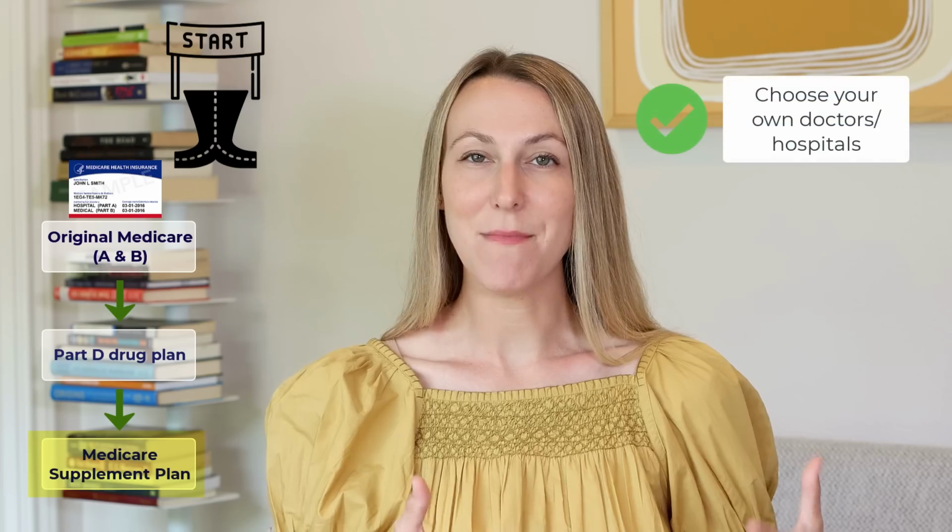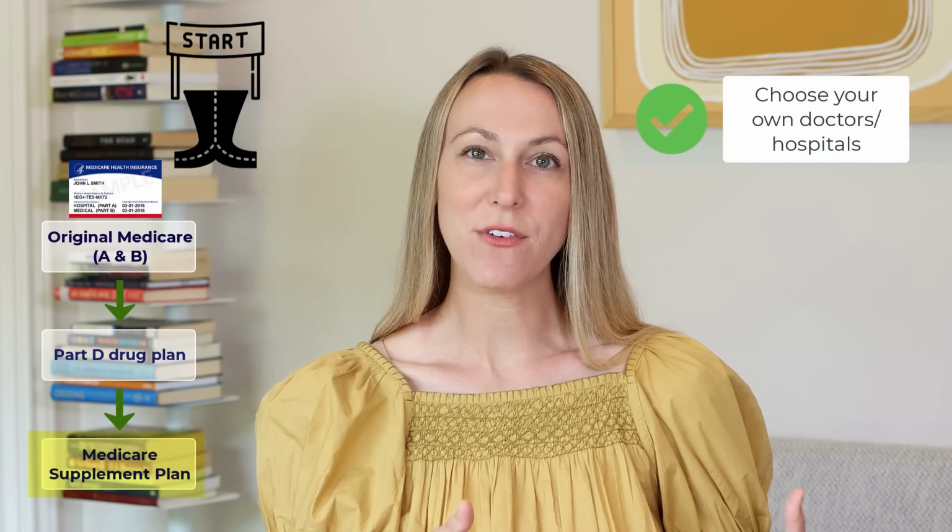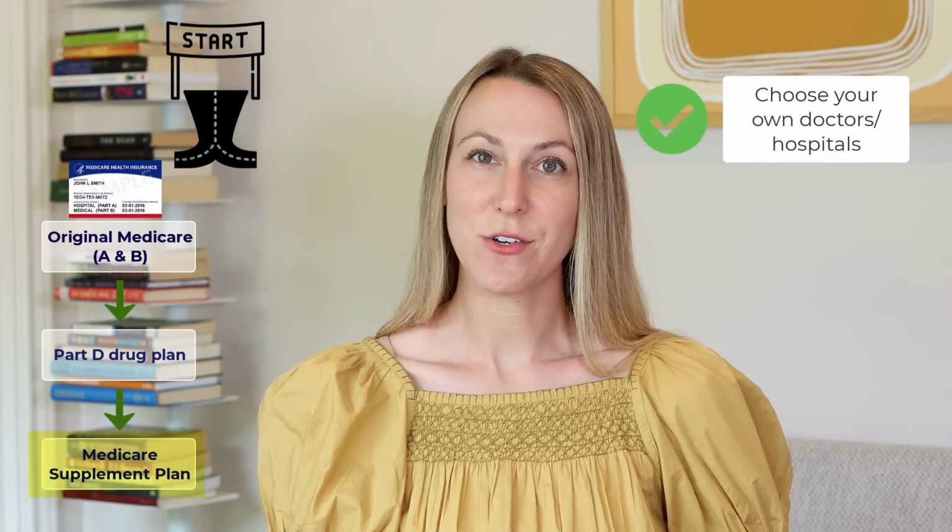So what's good about Medicare supplement plans? What's good about this path? First off, there are no doctor networks that you have to worry about. You can always visit any Medicare provider wherever you are, wherever you live, wherever you travel. You can choose your own doctors.